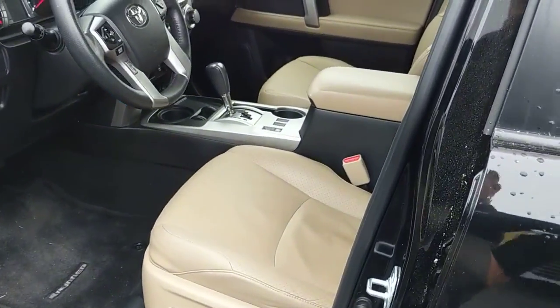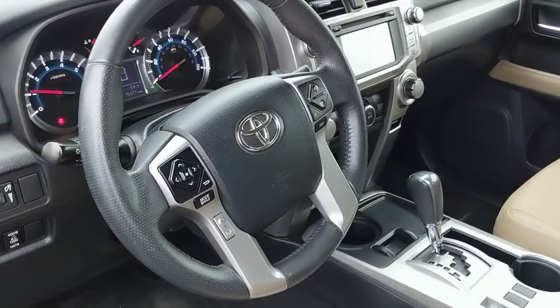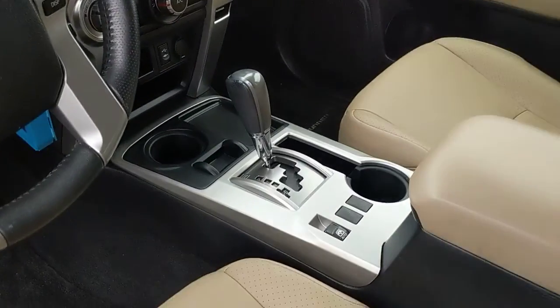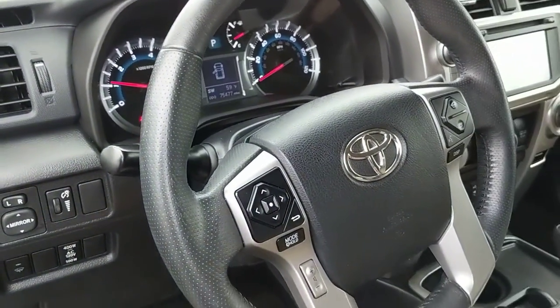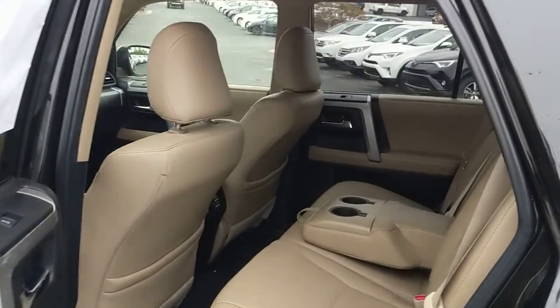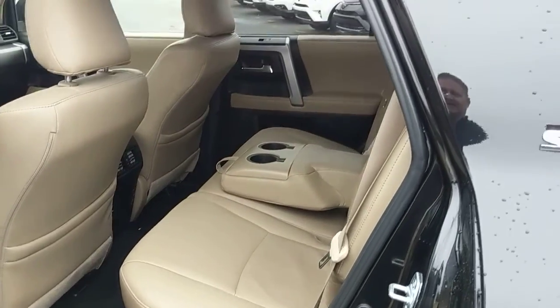We do have the power leather seating. We'll have all of our steering wheel controls, navigation here, everything like that. Of course, the standard rear window controls, all of our mirror controls and dash cluster. Open it up back here. Keep on going. That's the black on tan. Cup holders there in the center.